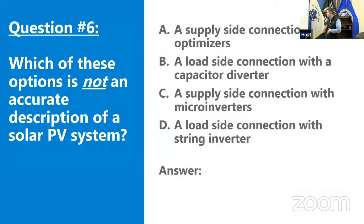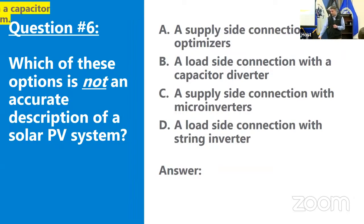All right, so which of these options is not an accurate description of PV systems? I'll let you read through and you can just tell me what you think. And obviously, Zoom people can put it in chat. That is accurate. Yeah, so a capacitor diverter, it's not a real thing, so you definitely do not want to use that when you're designing your PV system. So don't do that.